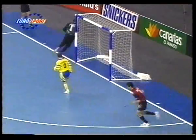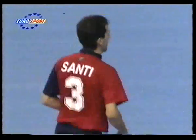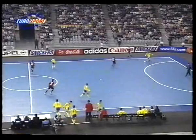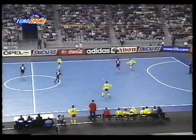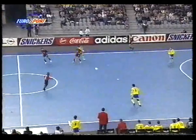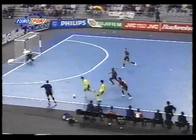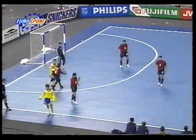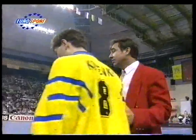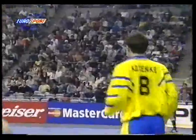Good effort there as Santi came down the right-hand side. Yeah, they might have a chance. He's very, very inclined towards the left there. I don't think he was going to be able to get that shot in.